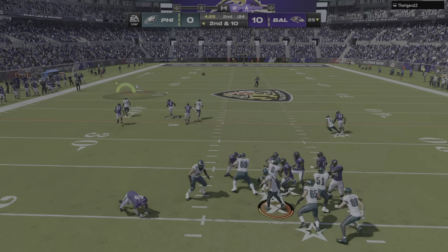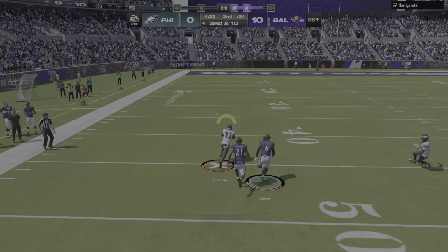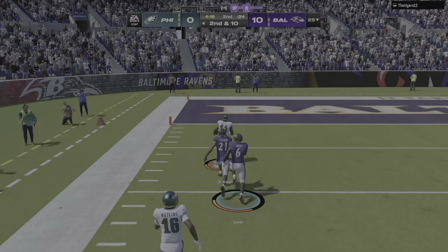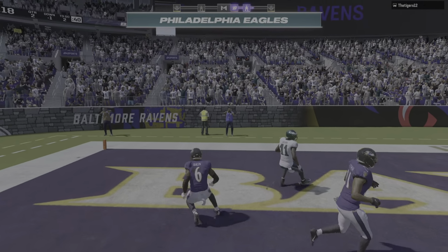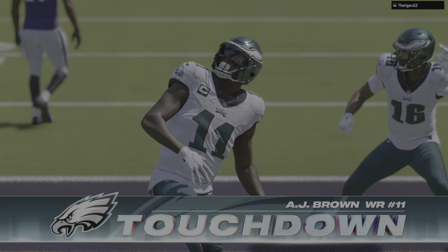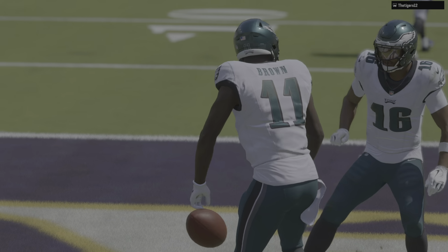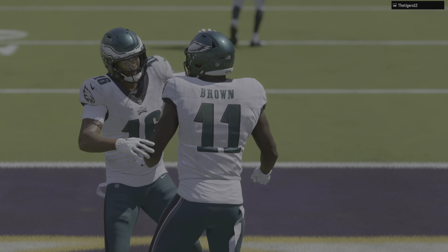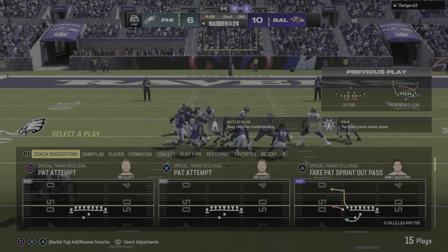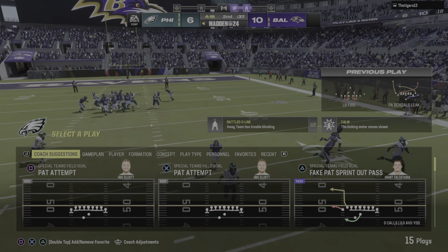Second down, here's Hurts. That's going to be caught downfield by Brown. Down the left sideline. Touchdown, Philadelphia. A.J. Brown, 75 yards. And the Eagles are able to strike quickly here as they are in for six. And he showcased his blazing speed on that one.